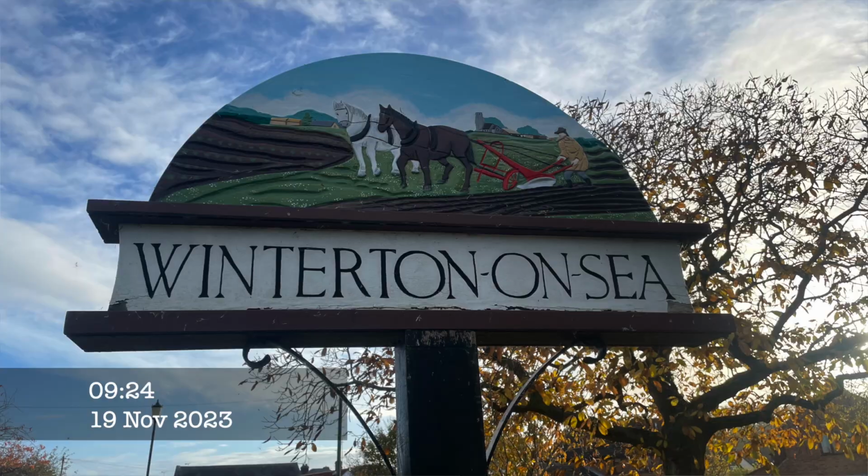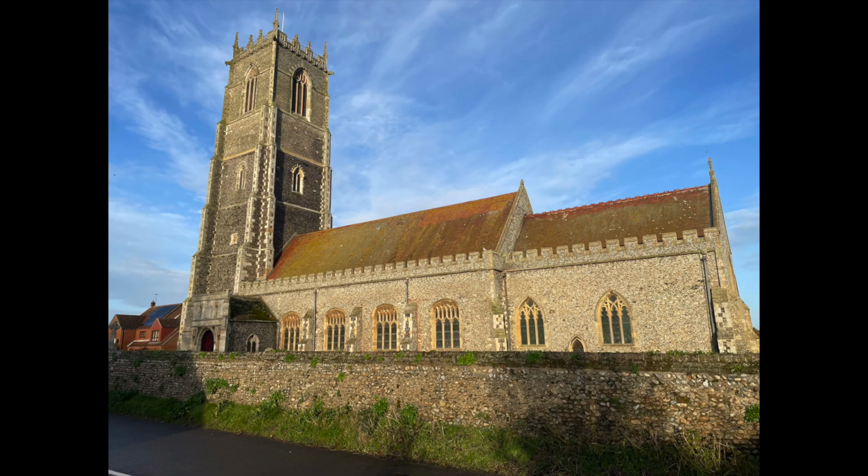I haven't put a video out recently. I think the last one I did was a road trip to Spain. Anyway, I'm at Winterton on Sea in Norfolk. And for those of you who have been here over the last week, I'm sure you'll recognise this church, Holy Trinity and All Saints Church here.